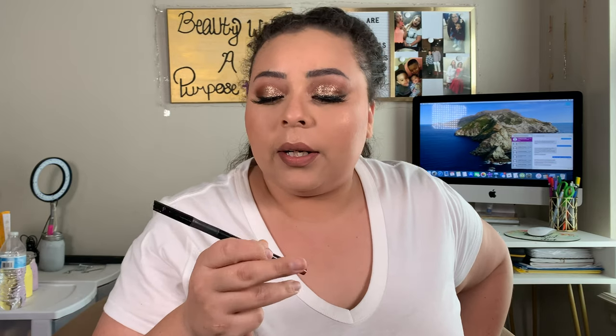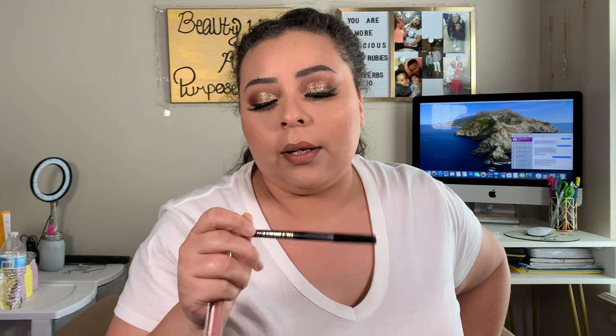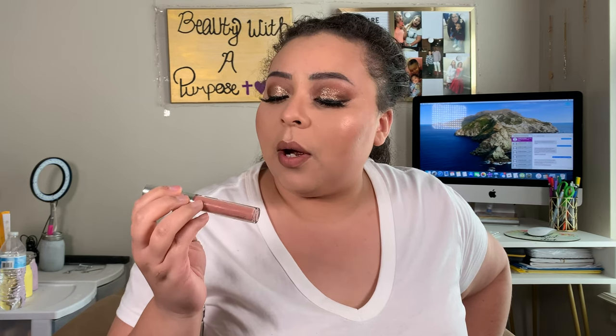Okay guys, so we are back, and I know you guys like to know lip combos, so I have on lip liner, the LA Girl Ultimate Lip Intense Stay Auto Liner in the shade Keep It Spicy, and then I have on the ColourPop Ultra Matte Lip in Sunny Side.